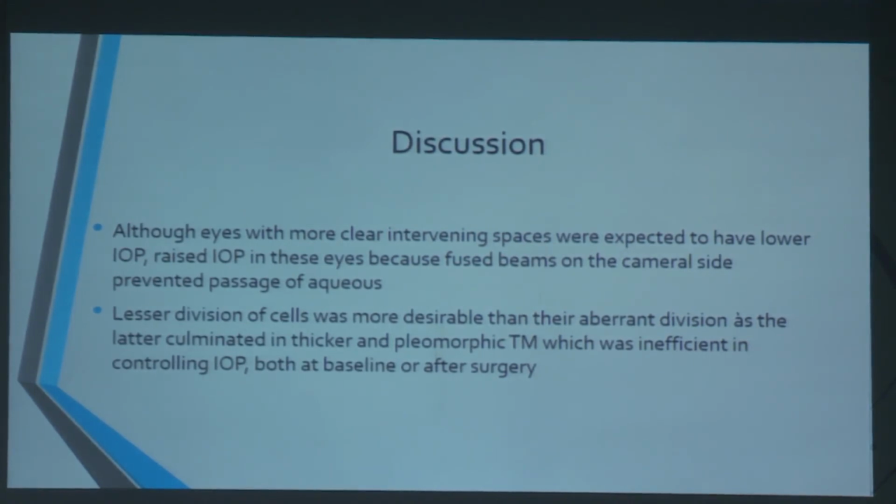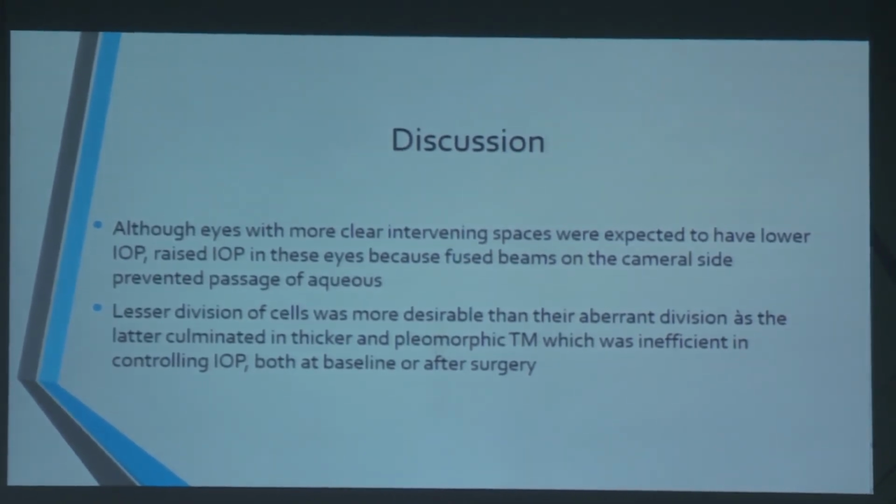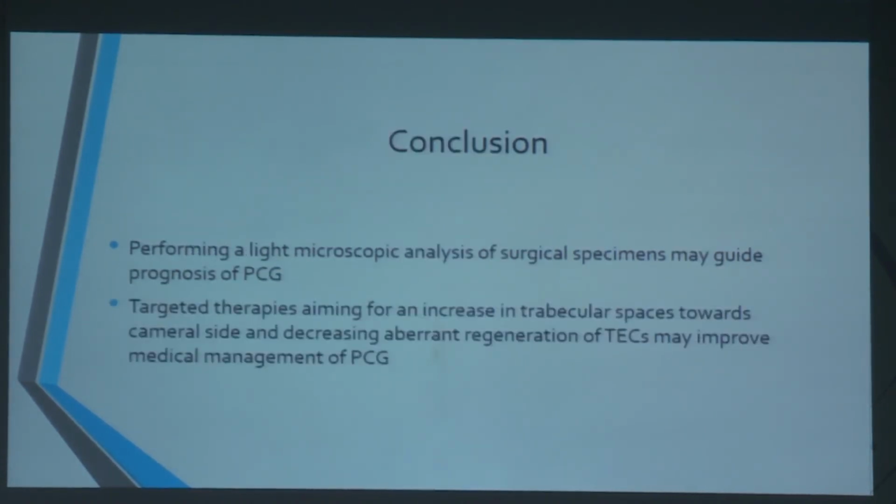Lesser division of cells was more desirable than aberrant division, because the latter culminated in thicker and pleomorphic trabecular meshwork, which was inefficient in controlling IOP both at baseline and after surgery. The major limitation of the study was that there were no controls, and associations post-surgery were unreliable with the histopathological features. So we recommend larger studies to validate our results.